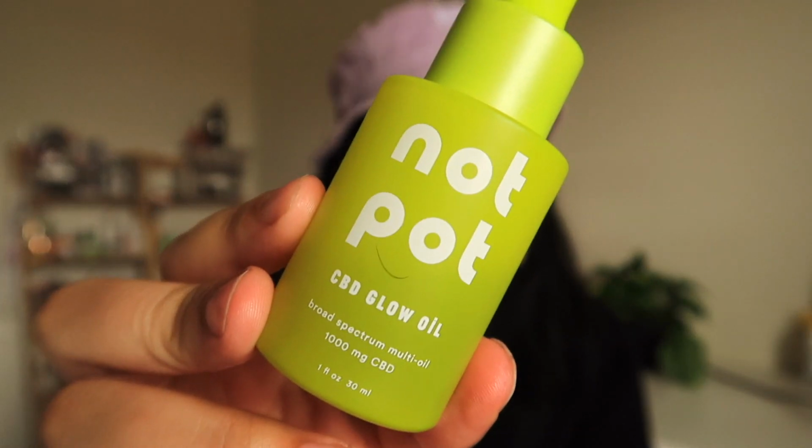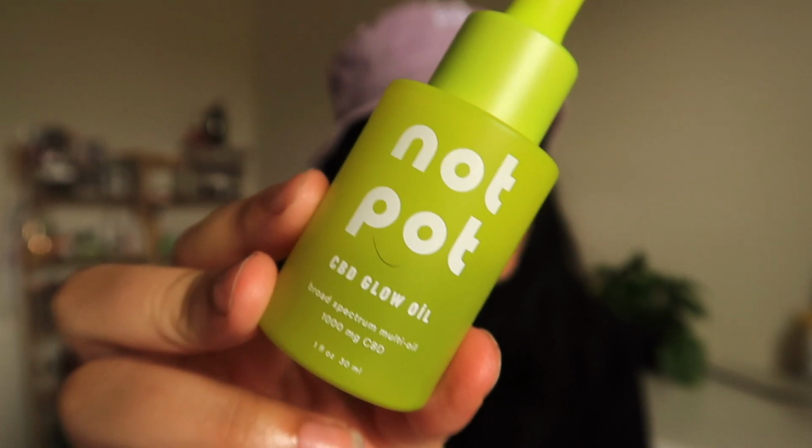Not Pot CBD oil to match my not pot hat and my not pot bag. Okay, so one thing that really stood out to me about this oil is the fact that you can apply it topically and take it orally. I think it's 1,000.